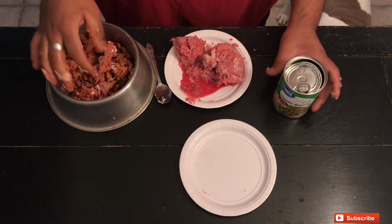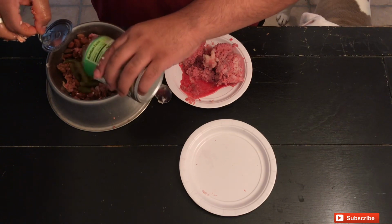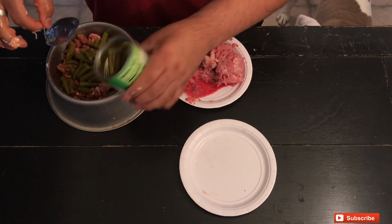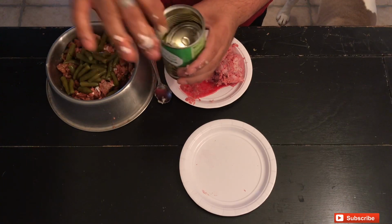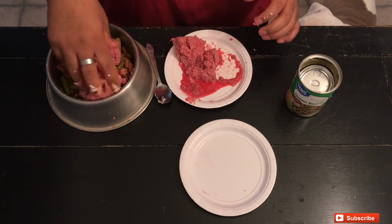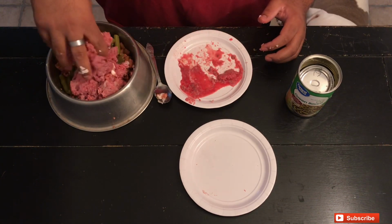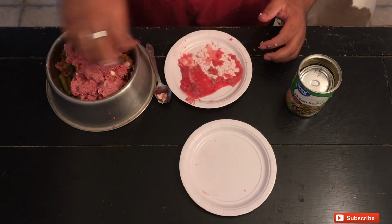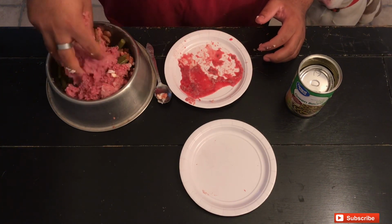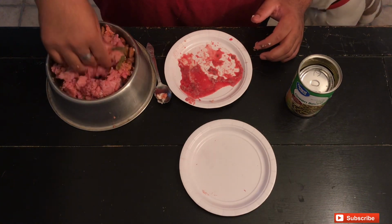Okay, next what I want to do, get some green beans in there. I'd say half the can. I'm not sure if he's a fan of green beans, so I'm actually testing the waters with green beans. Throw the rest of this in there. This might be his only meal for the day because this is a little extra ground beef that I wanted to do, but he just worked out, so it's all beneficial towards him. He's gonna be really full after this.